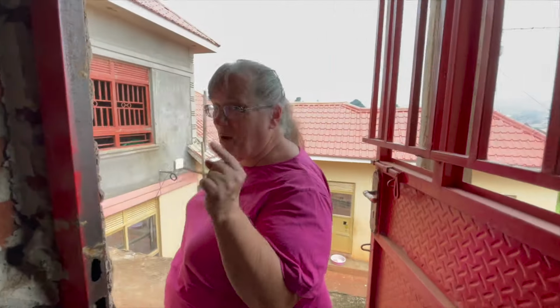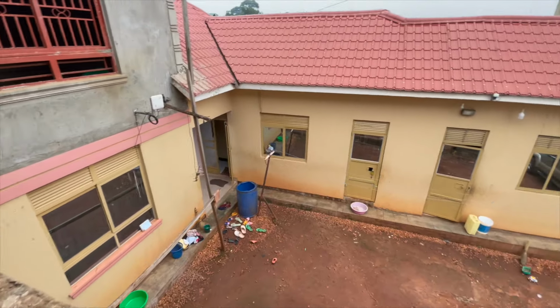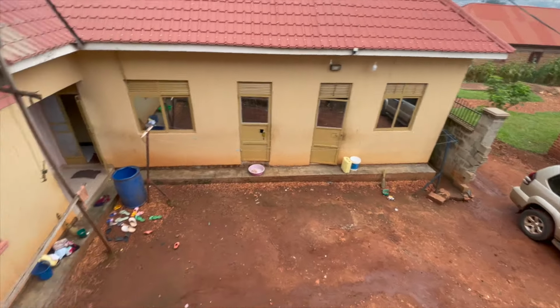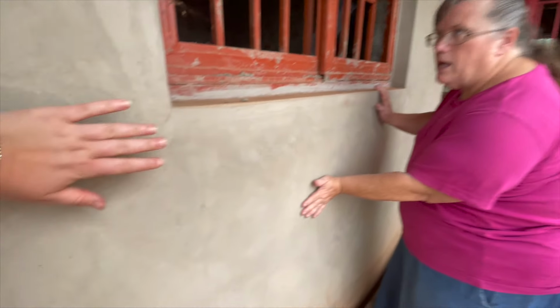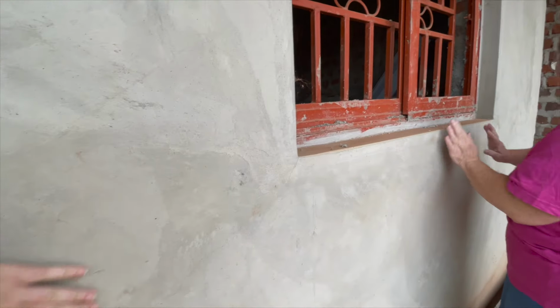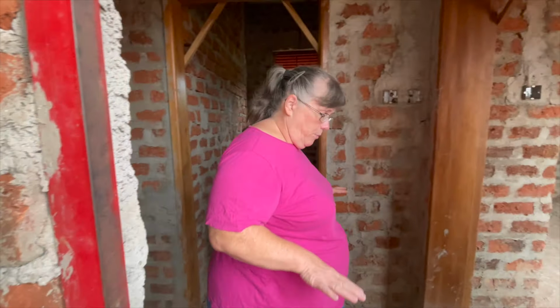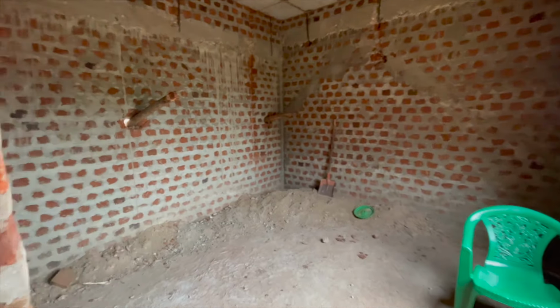Okay, we could go directly across from the stairs, so let's go here. There's no railings, so we could potentially fall. Yeah, there will be when we're done. This is the finished wall. It was just the bricks like in there, but they covered it with the stucco. Still needs to be painted. This is a one-bedroom apartment. This would be the bedroom. Okay. This is your living side?